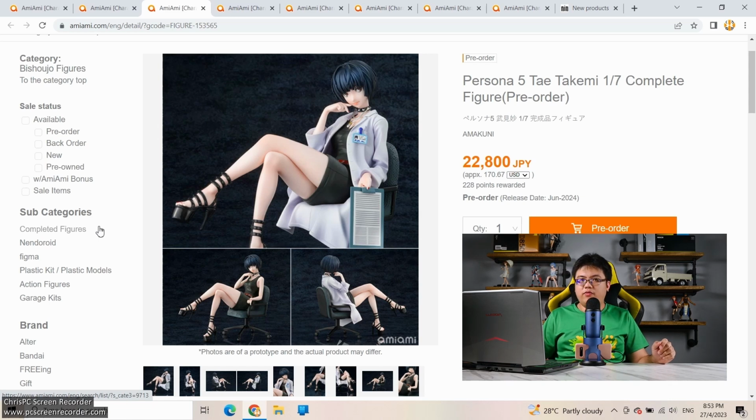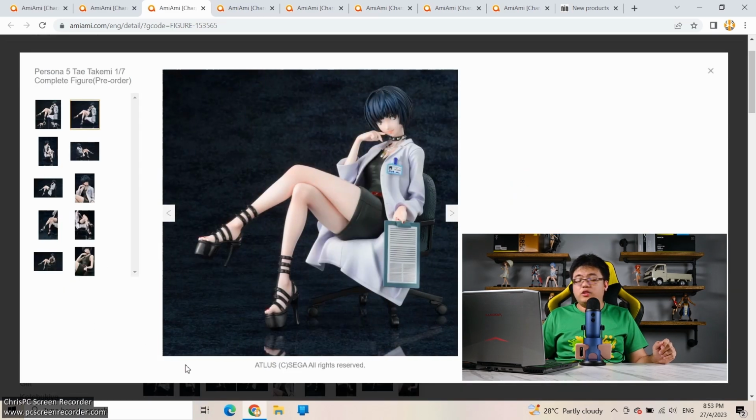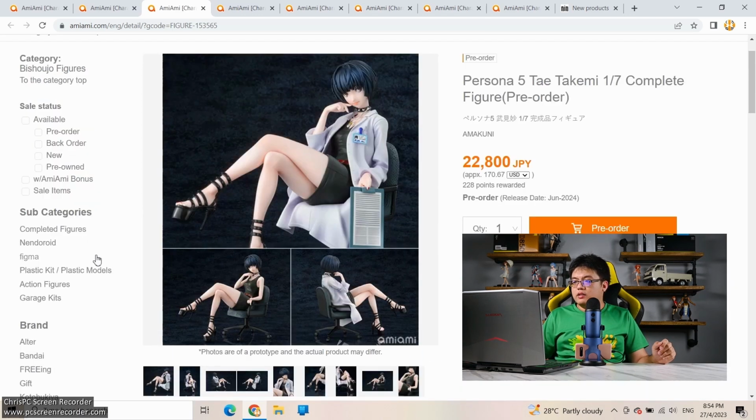Yes, go for it. If you love Persona, pick up this figure. Amakuni makes excellent figures. They are like top 3, top 5 best figure company out there. I used to want to purchase this figure back then when she came out, because this figure is very photogenic in my opinion, I could totally do a diorama photography work on her. So if you missed out the first release, yes, pick up this one. This is a good purchase.